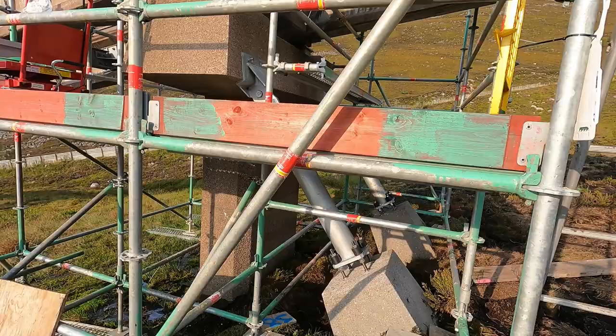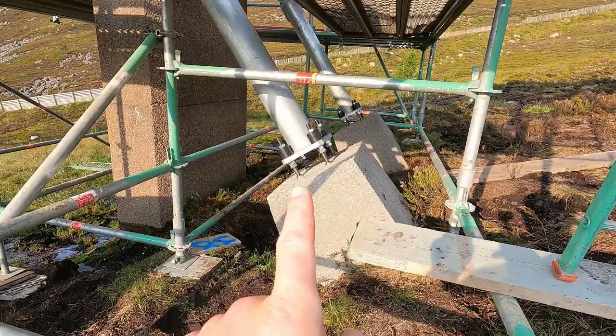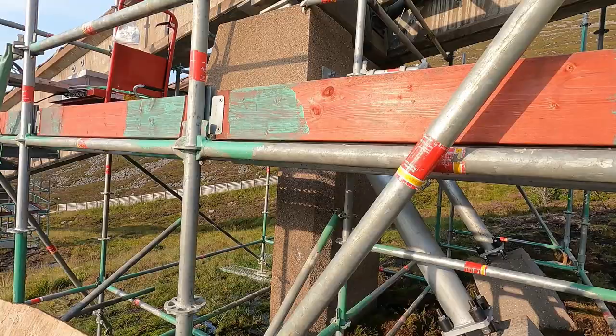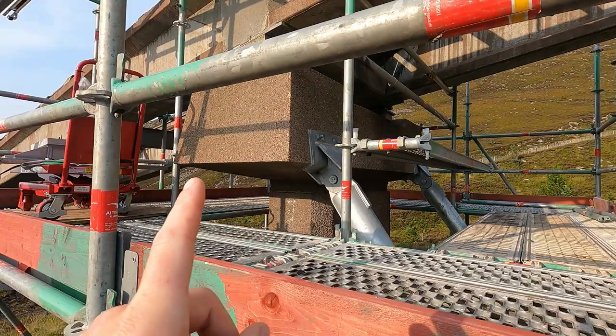The way this is going to work, I think, is that they're going to use a jack and put the jack in this gap at the bottom here, and they're going to preload the prop by 50 kilonewtons on both sides, so each prop's going to get 50 kilonewtons. That's 100 kilonewtons in total. So there'll be basically 10 tons pushing onto this cross beam in that direction. And that's going to hold the pier steady.